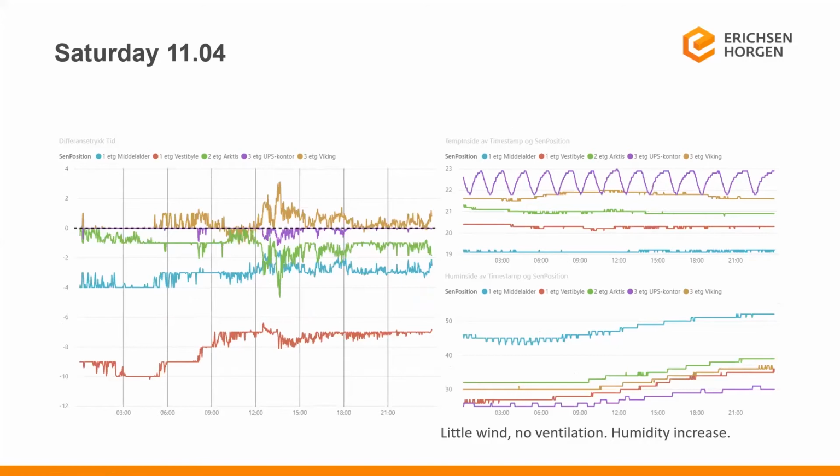And here is another day, and there is also a day without ventilation, because you see the humidity is stable, but here it increases, and here it's little wind, so it's little infiltration, and then you don't lose the humidity.